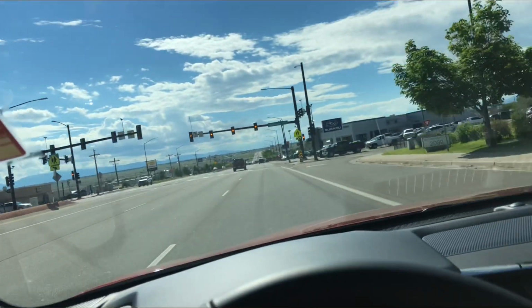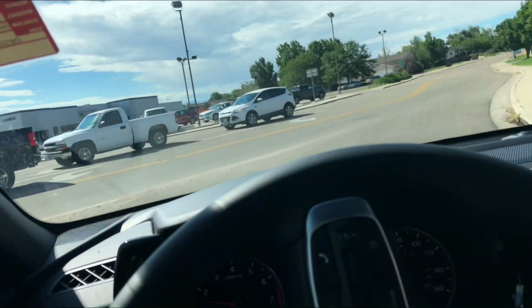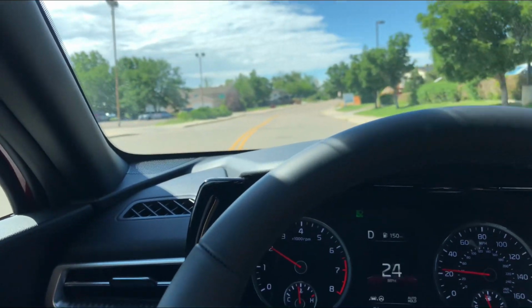Do a juke move, pull right so I don't hit that red light, and come around the Subaru and back again.